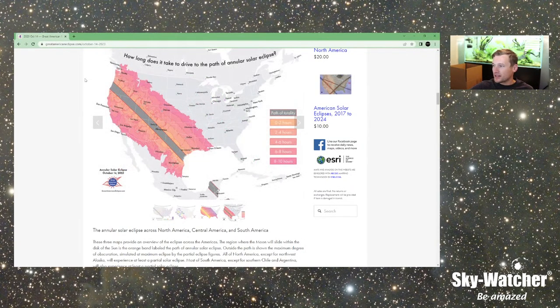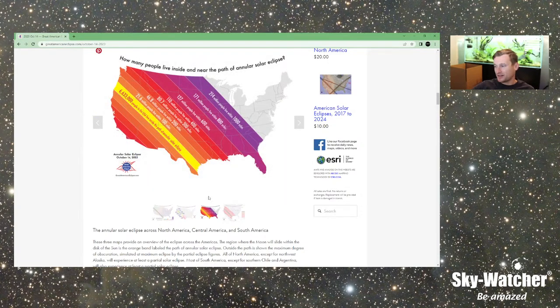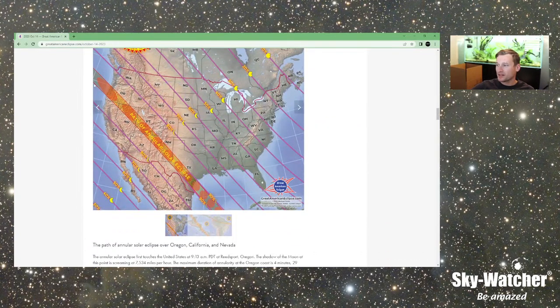This one works. So the eclipse path for 2023 in October is going to be right through here, going through the southwest. That's where it's going to be, right there. So there's the path for 2023. What's this thing? What's not moving? There we go. There's the path for the annular solar eclipse. If you want to see the ring of fire in October, that's where it's going to be.